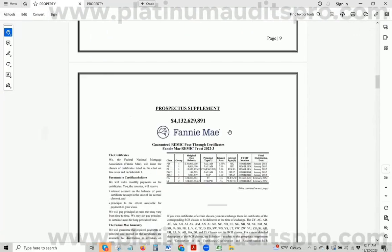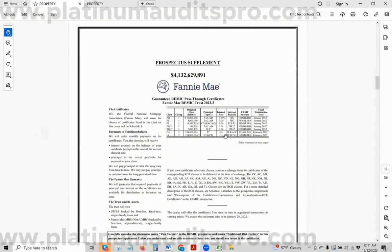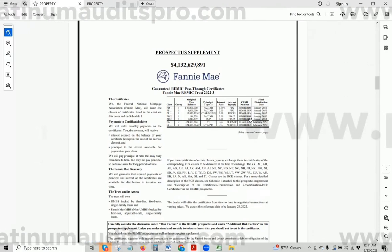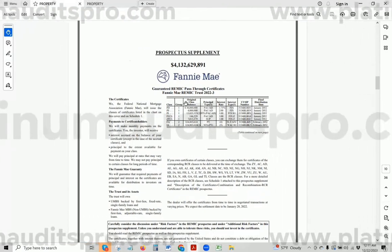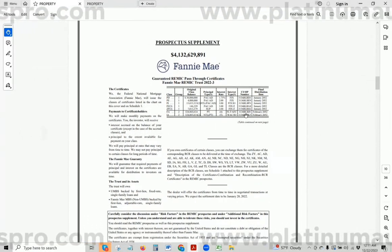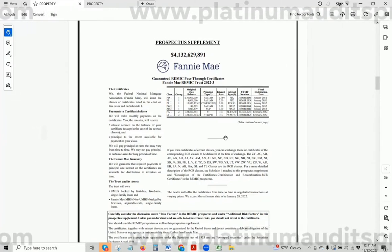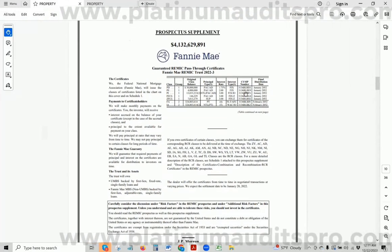Just moving right along here. Now, here is an excerpt of the prospectus supplement. Again, big number here. Now, if you look at the particular table here, you will see a set of CUSIP numbers. This is going to become important later when we go into the screenshots that connect to the Fidelity bond. As you can see, there's a whole list of CUSIP numbers here.